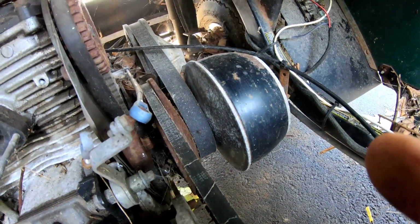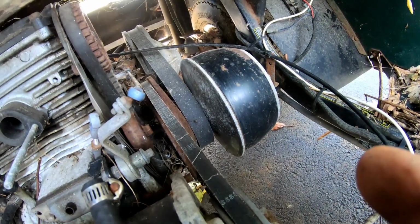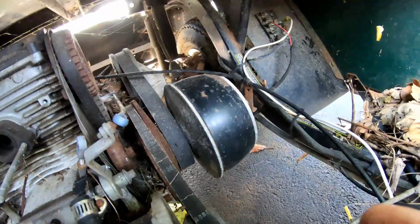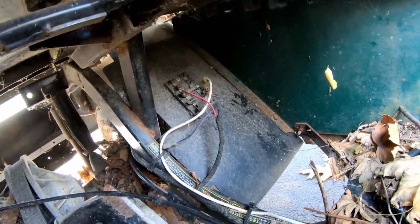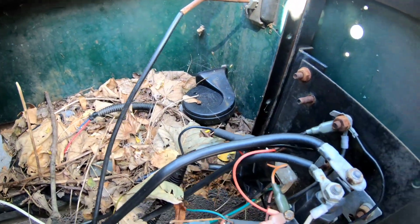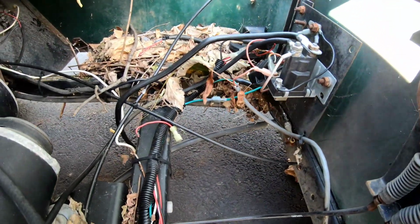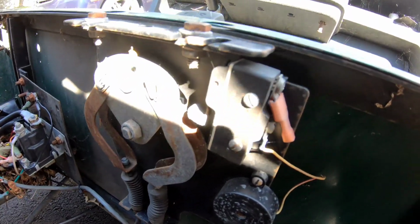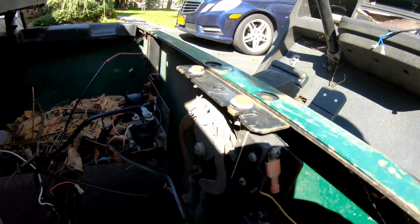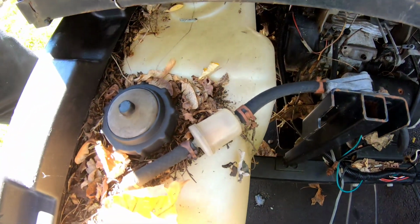This is one of those CVT transmissions, I think. Variable something or other, similar to an MTD. There's a fuse over there. There's a horn, a relay, solenoid. Here's some kind of latch. Has a fuel pump. Here's the fuel tank.